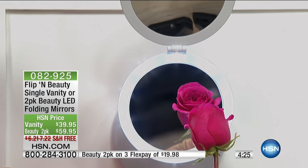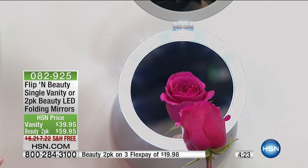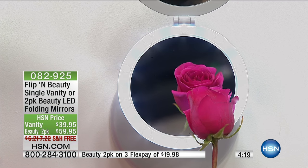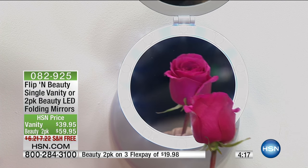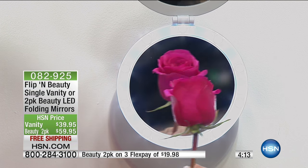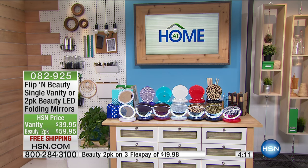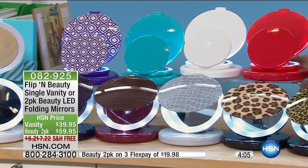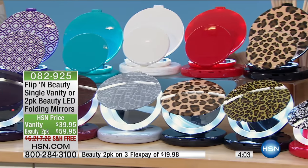Now let's go down to the standard mirror. Look at that. Here is the standard mirror with the beautiful lighting with the 10 LED lights all the way around. This is really the way to see your face, the way everyone else sees it. You know what? I always say, if you look good when you're 5x magnified, can you imagine how good you're going to look one-on-one?